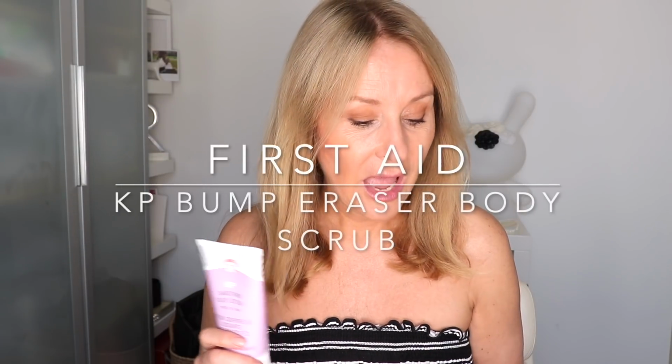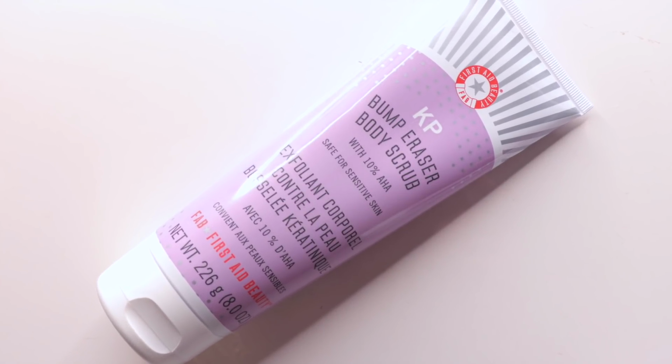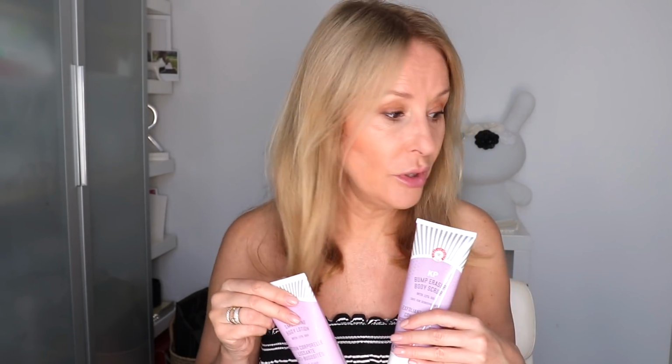Well, they've obviously realised that their consumer wants a scrub as well, so they now have a KP body scrub. That one is a 10% AHA, but obviously it's a shower on, shower off one. It's a combination of lactic acid, glycolic acid, and tiny little bits of pumice, which means it's got a physical exfoliant and a chemical exfoliant. So there you go. We've got Ameliorate knocking the ball out of the park when it comes to body treatments, body regimes. We've got Medicate following them up, and we've got First Aid Beauty also doing brilliantly.